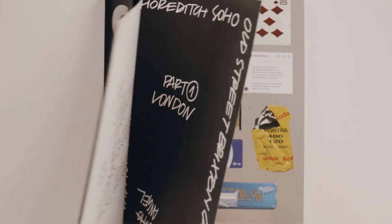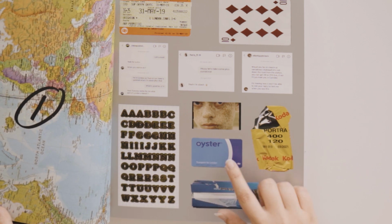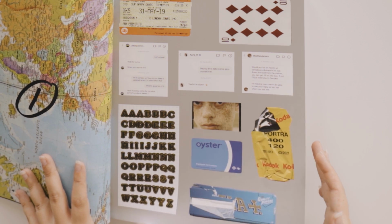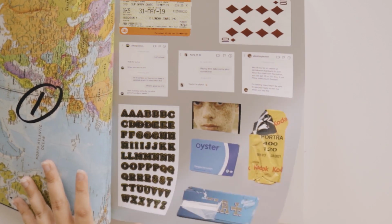Again, this is a book that is designed so beautifully. I love how it shows DMs or little things like Oysters and film stuff. Oyster is a travel card in London. And it just shows kind of what this project was about, I guess. It's like mementos from the time in which Rosie was creating this project.